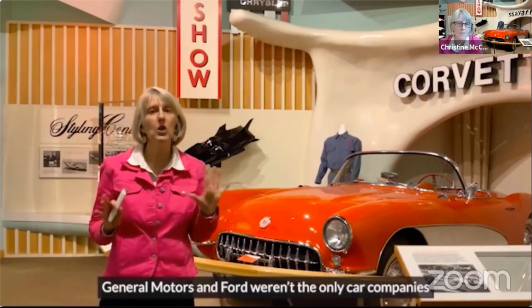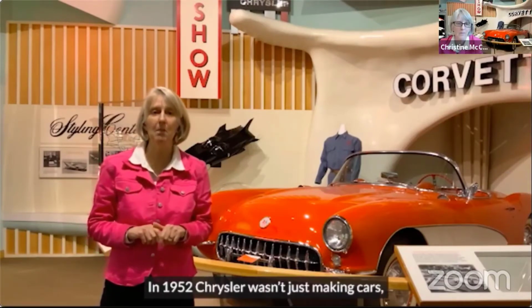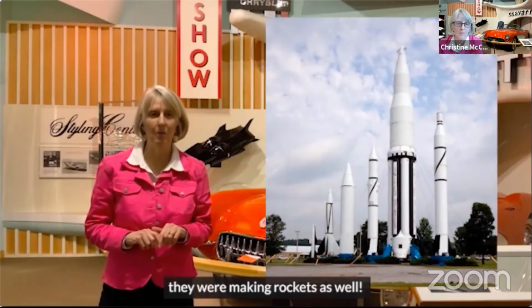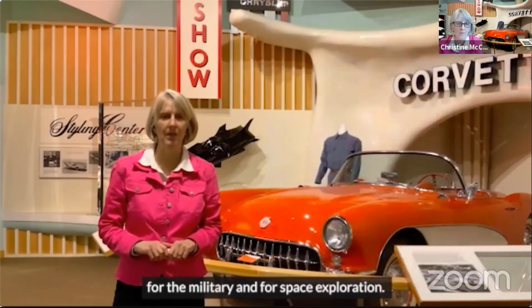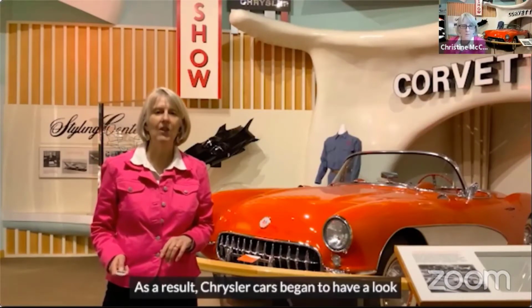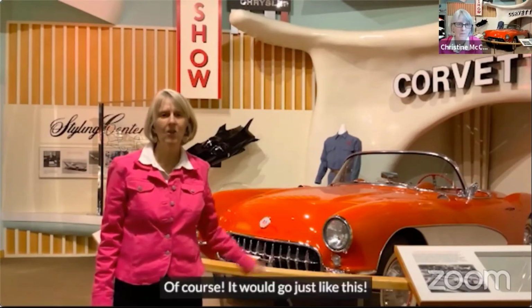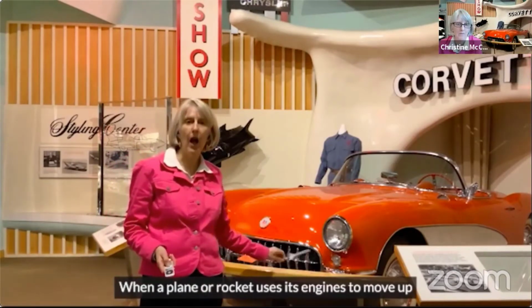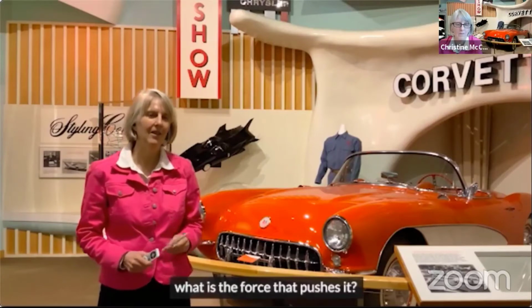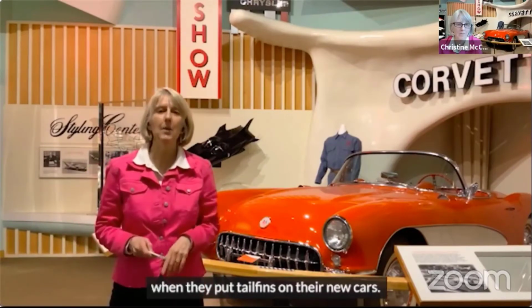General Motors and Ford weren't the only car companies looking to the skies for design. In 1952, Chrysler wasn't just making cars, they were making rockets as well. During the 1950s, Chrysler built hundreds of rockets for the military and for space exploration. As a result, Chrysler cars began to have a look of a space-age rocket-like motion. Can you show me a rocket-like motion with your hand? Of course, it would go just like this. When a plane or a rocket uses its engines to move up, what is the force that pushes it? Yes, thrust. Car designers wanted car buyers to think of the power and motion of the rocket when they put tail fins on their new cars.